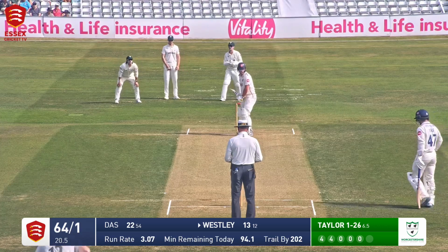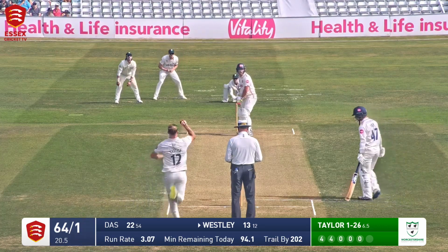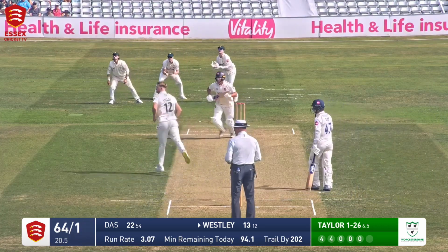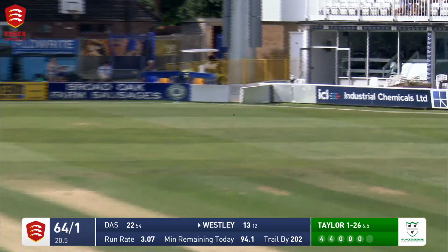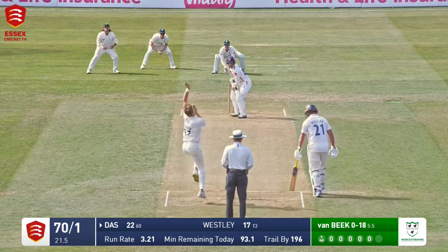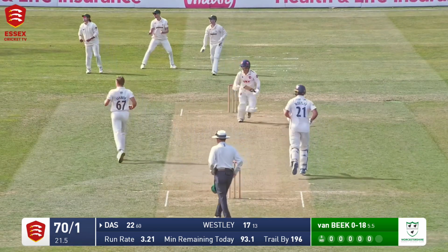Ready to bat are 10 for 4. I'll just break off as Taylor comes in and bowls now. Westley drives beautifully through the offside. He looks in good nick this morning, the Essex skipper. It was Van Beek in bowls, forced off the back foot.